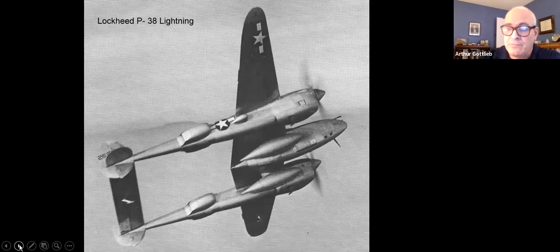P-38 Lightning. This aircraft was using a V-style Allison engine, hence you could tell by the more narrow engine nacelles.